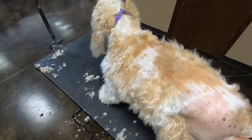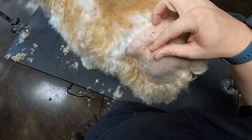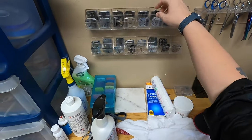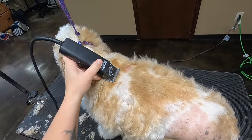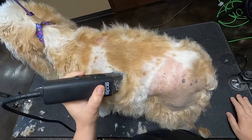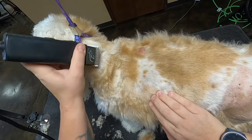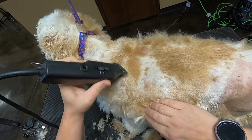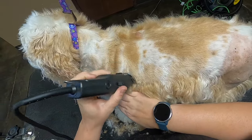Okay, so I don't want to go this short. This is probably a 40 blade reverse. I'm not gonna go that short, but I will do a 10. Usually I would do the nails and stuff first, sanitary, but when I have a dog with this much fur, I want to get the body done first.